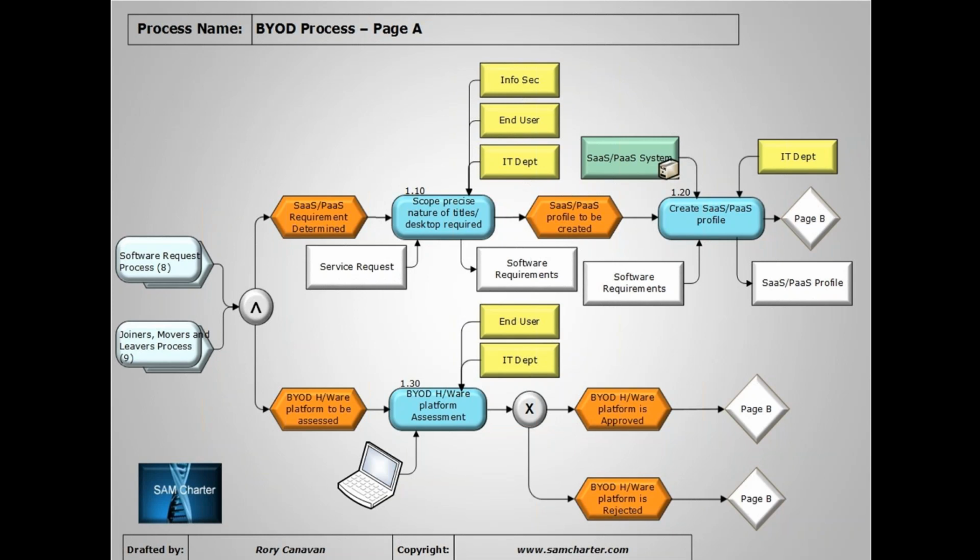So when we receive the request for some sort of bring your own device service, we need to think about the software and the hardware platform separately. We need to put them through separate sub-processes.